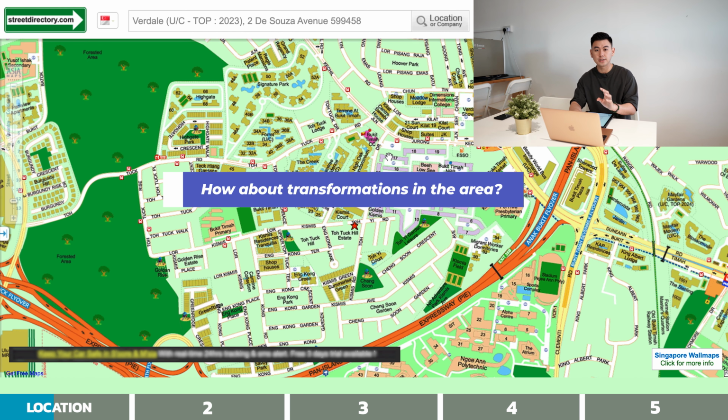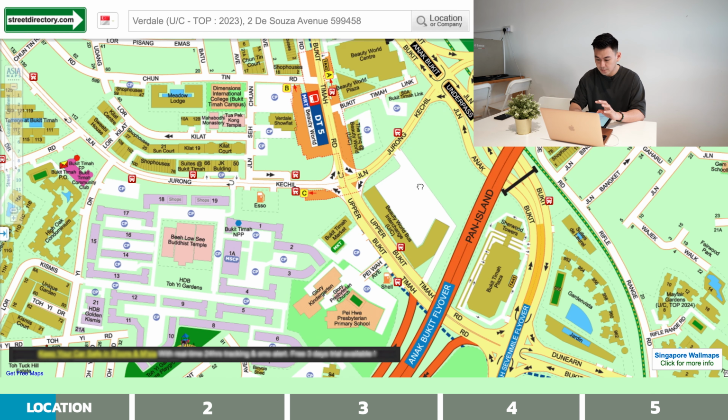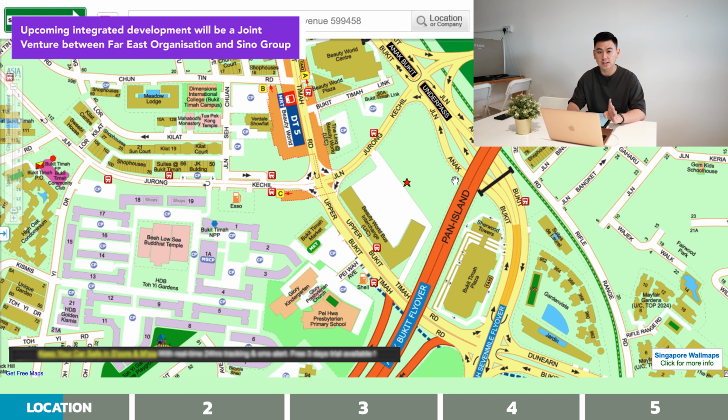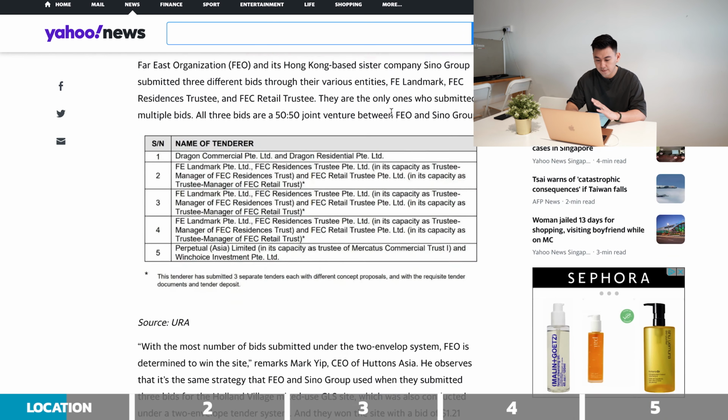So let's talk about transformation in the area. The first thing is the one I mentioned earlier, which is this piece of land. This is the Jalan Anak Bukit area. This part of land is zoned as residential, and it is zoned in a special way because the government wants this to be part of an integrated transport hub, so it's an integrated development that will be built here. The developer that won this is FICE organization with Sino Group, a joint venture, and it was very recently sold at quite a high price, as you can see here. They actually submitted 3 out of 5 bids, and eventually they won out.